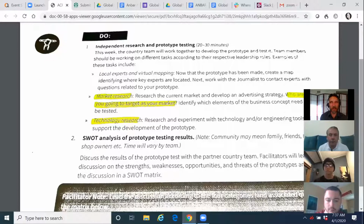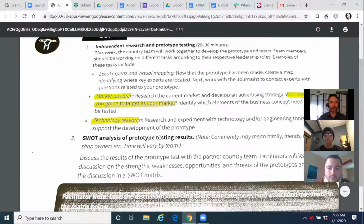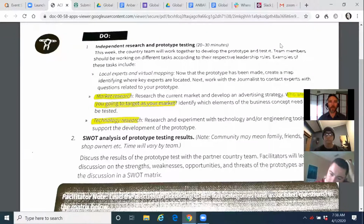The book had a big piece on SWOT, strengths, weaknesses, opportunities, and threats. I'm going to skip that. That's not a bad exercise, but it's really intended for an existing business to compare itself to other businesses. So we're mostly an idea and an application, so it didn't really apply, but I highlighted here what I wanted us to focus on. Market research. Who are you going to target as your market? You see that highlighted here. And then a discussion about the technology that we're going to use to develop the prototype.